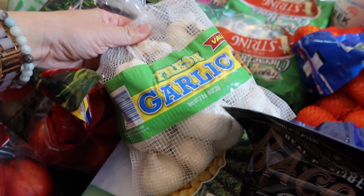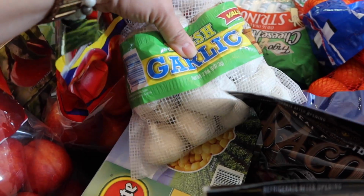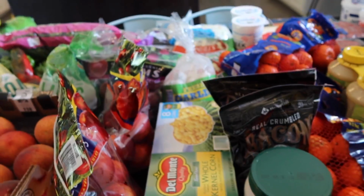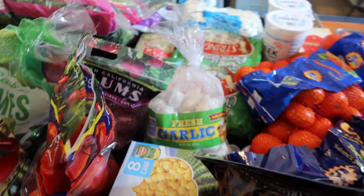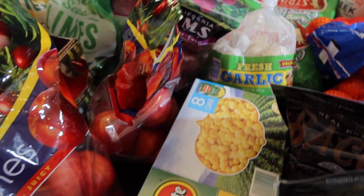We have been getting this garlic and it lasts for a long time and we've liked it a lot. We're just about at the end of the last bag and that's been a good buy for us, a good change. We used to buy the pre-prepped garlic. We do miss the ease of it, but this tastes a lot better. It's better for us too.